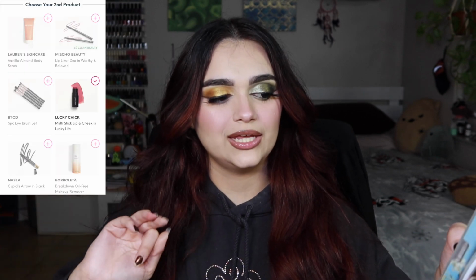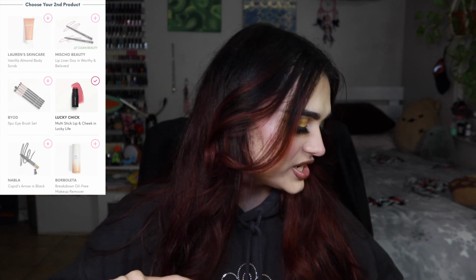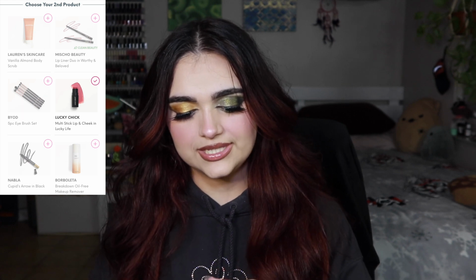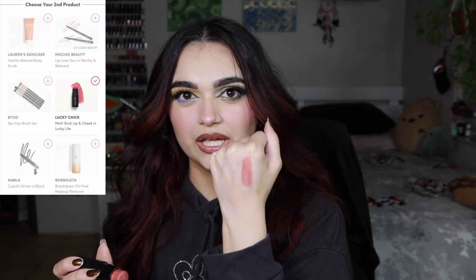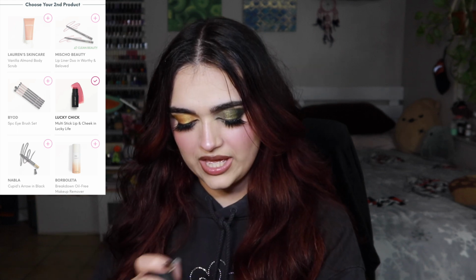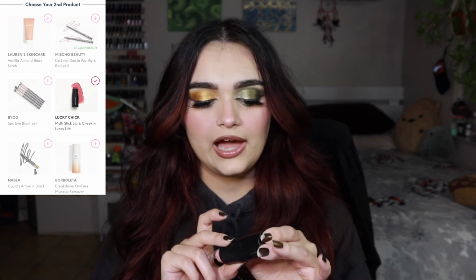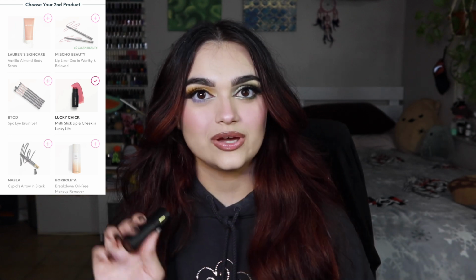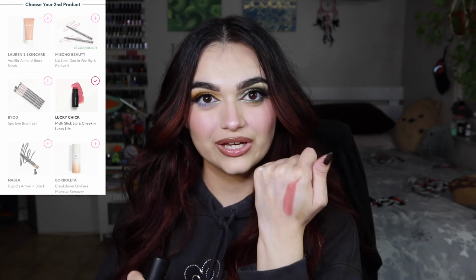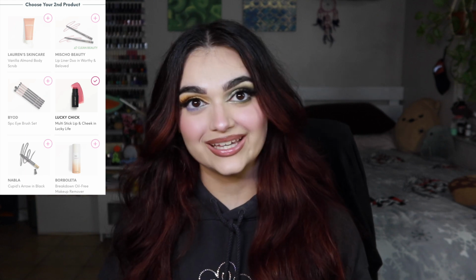So I just chose the Lucky Chick Multi-Stick Lip and Cheek in Lucky Life, because I did try this already, but a different shade. This one is in the shade Lucky Days. These are marbled, so very pretty blushes, and they're very pigmented, very creamy. I really liked these when I used it, and I like that you can use it on your lips and your cheeks. I've been loving products like that. This one looks more like a cooler toned pink, so I'm excited to try that out. This one's more like a warm pink. That one looks more like a cool toned pink, but we'll see when I get them. Maybe they'll be exactly the same.